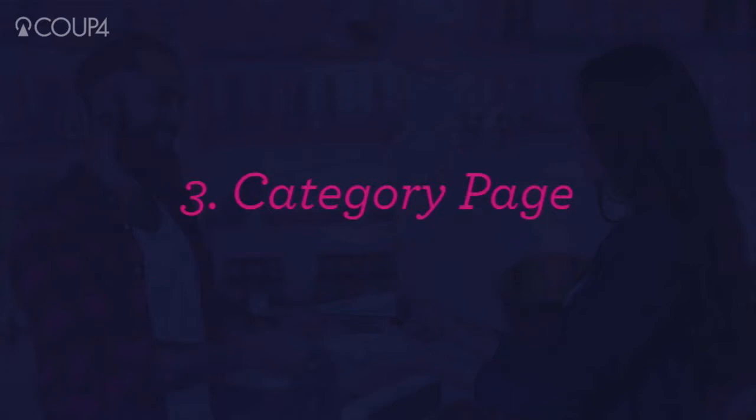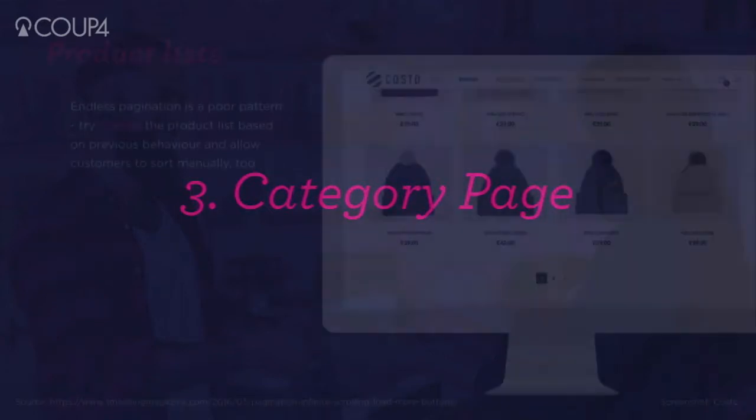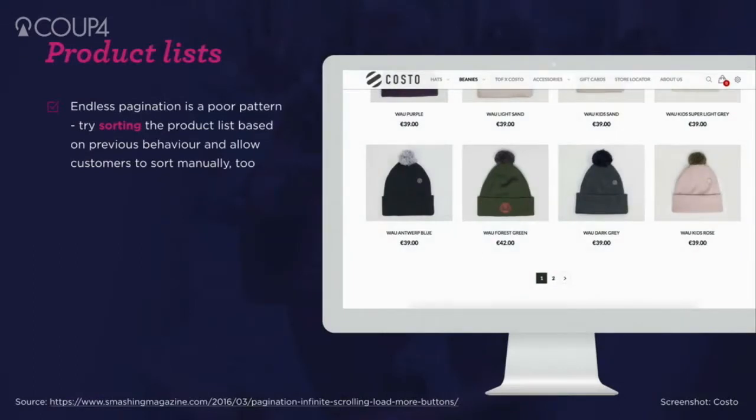So the next page type, the category page. The category pages are typically just product listings that are filtered based on an attribute. And a very typical pattern here is to just show a long list of products under which you show an element for pagination. But this can be a very unfriendly way to provide information to the user.